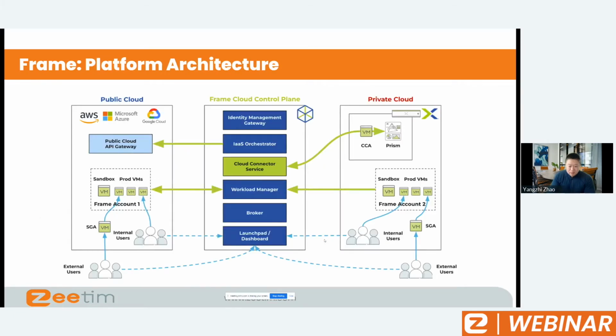All right, last slide I have here is our platform architecture. I'm not going to go into detail in terms of this architecture, but in the middle, that's our cloud control plane. This is what's hosted for our customers as a service. Our cloud control plane sits in AWS today across multiple availability zones for HA and uptime. And that's handling all the orchestration, the identity management of your users. It's connecting to your various infrastructures.